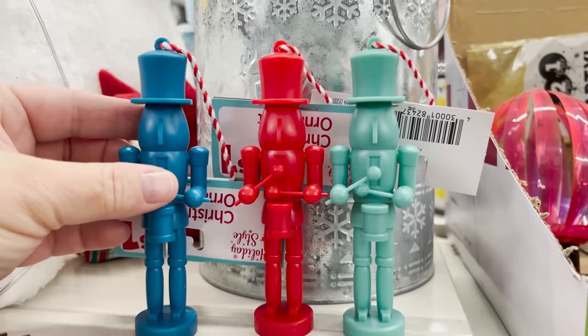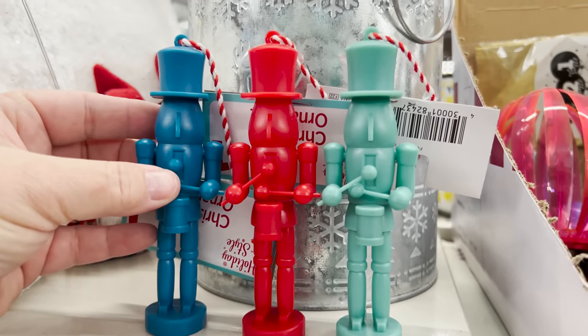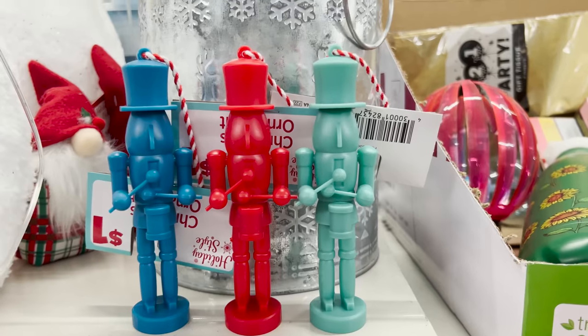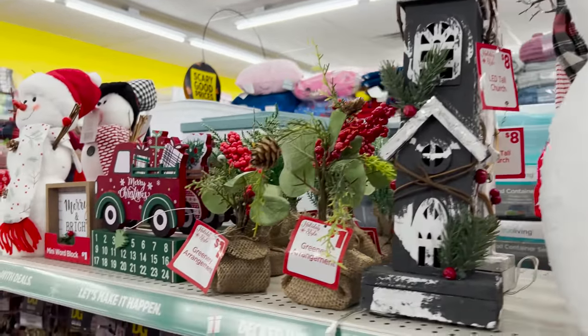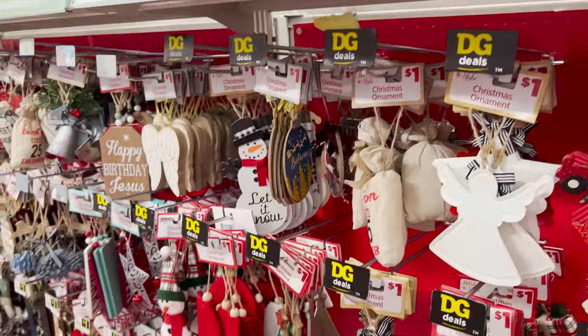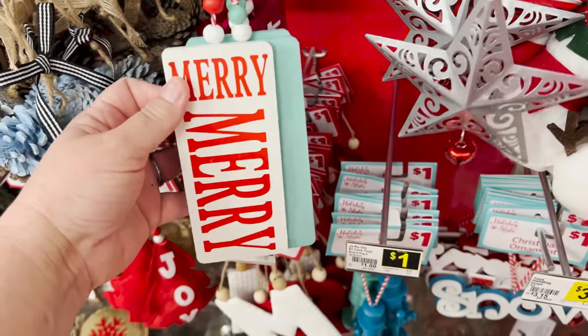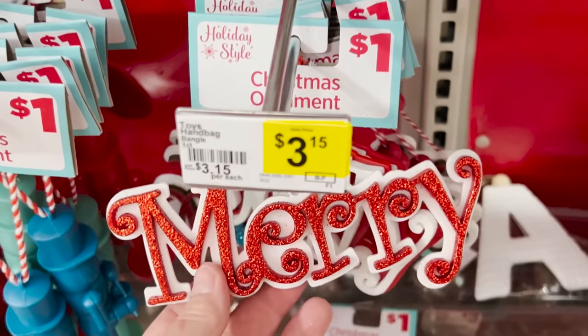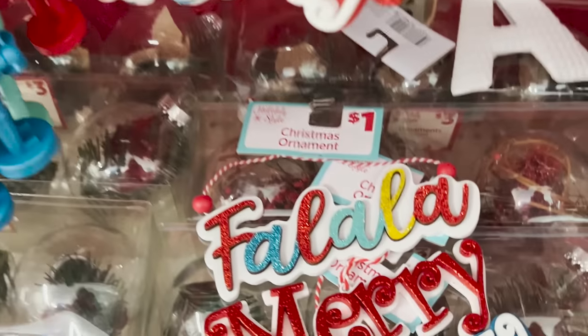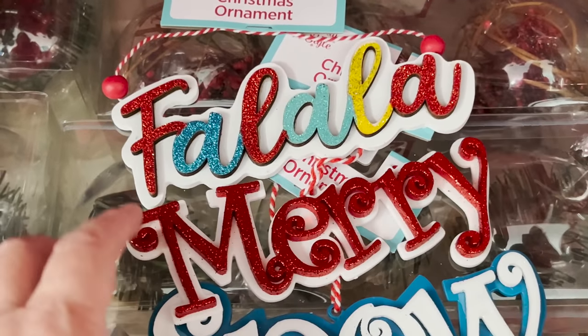But now we're gonna get into all of their $1 ornaments. These little nutcrackers are so cute for just $1. Very retro in their color scheme. They are lightweight plastic, but I wanted to show you guys some of the vintage or retro looking ornaments first, because I'm sure they're gonna be very popular at the $1 price point. Then we'll get into all the rest.